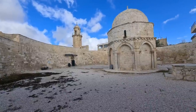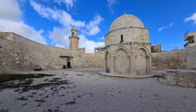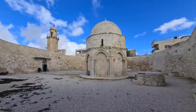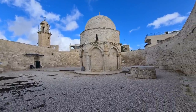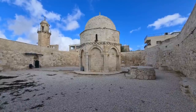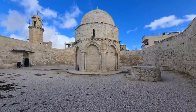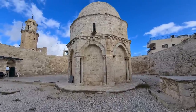What a beautiful picture to take. I'm so happy. And blue sky. It's supposed to be a rainy day. And you can see the minaret of the mosque. This is the last circle of the Crusaders. What is left from them here are the marbles, arches and columns, and each capital is different. Then let's make a round tour around it.